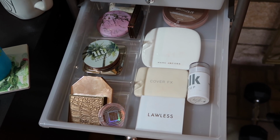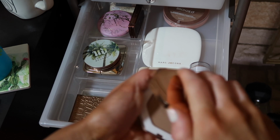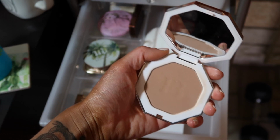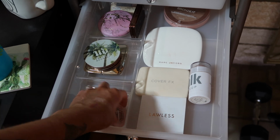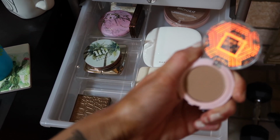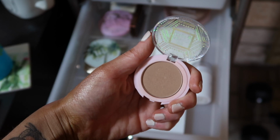Okay, moving on to my bronzer drawer. It's been a while, I feel like, since I have reached for my Fenty Beauty bronzer. I have mine in the lightest shade, which is Into Sun. So I'm going to pull this, and then I'm also going to pull this one from The Beauty Crop, I think it is. I just got this in an Ipsy quite some time ago, so I will reach for this one. This is almost more of a contour shade, but it is beautiful.